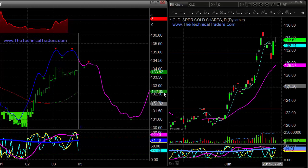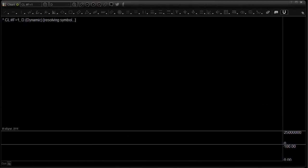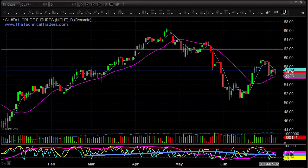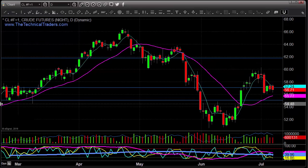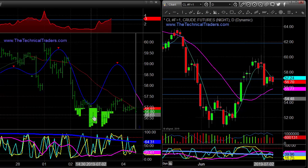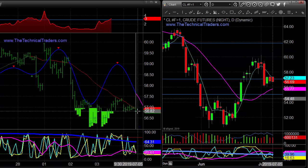Now let's jump over to crude real quick. Crude is pulling back. It got to a short-term support level, looked like it was ready to bounce. In fact, it did get into oversold territory the other day, and you can see it's putting in this little triple bottom. We'll see if it has a washout low.